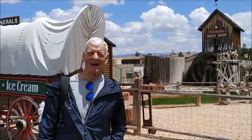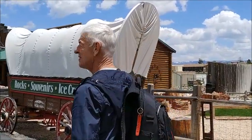We're just outside the park now, and we've stopped for a little while at this general store come tourist area. It's typical of a lot of places along this particular stretch of road. Let's come and have a look.